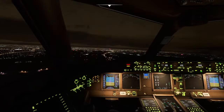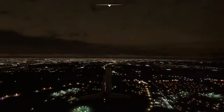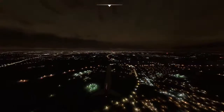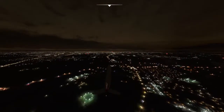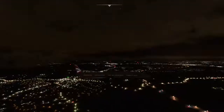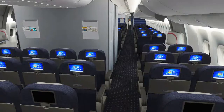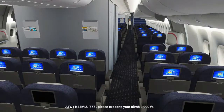Okay, so let's have a look at the view outside. What we can do is also change the views, which is quite interesting. So let's go to showcase. This is quite nice. View inside.